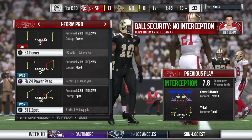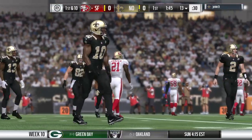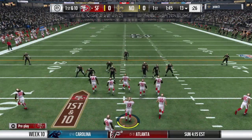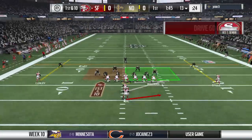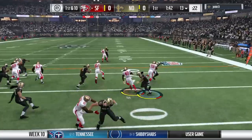And San Francisco gets set to go here. And following the interception, we'll see what they can put together on this drive. I can hear my old college coach right now. He always used to tell us before every game, the team making the fewest mistakes will win. What they're hoping is that last mistake is their only one of the game.